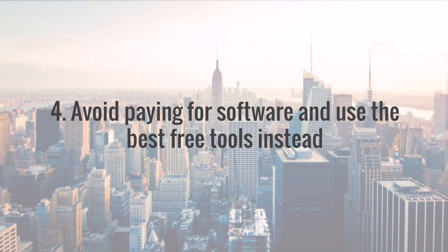Number 4, avoid paying for software and use the best free tools instead. You're probably going to have to pay for some software, but you can really cut a lot of costs. A lot of these companies offer big all-in-one business software that costs you hundreds of dollars per month each. You don't need all that stuff. In fact, you can even get rid of things like Microsoft Office for an alternative like, say, Google Drive. Google Drive is free.